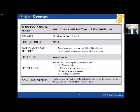Good afternoon. This is a case 1. The proposal is greater than 100,000 square feet of new gross floor area. The site is almost 2 acres. It is CMX3 zoned. There are zoning variances required for the steep slopes, as well as for the off-street loading spaces. 2 were required. 1 is provided. The present use is a vacant tree lot.